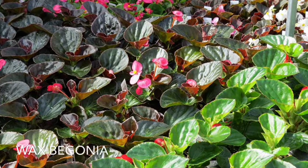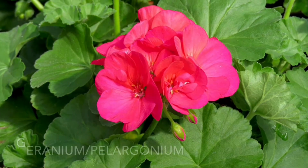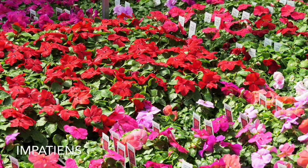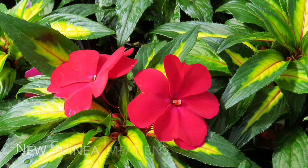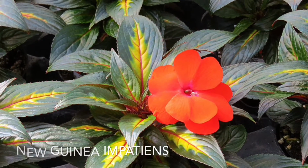I like wax begonias for their lovely shiny leaves. There are so many gorgeous geraniums out there that are awesome container plants. And how about some impatiens? Some like shade, some will tolerate a bit of sun. The next 3 are New Guinea impatiens, and I think they're absolutely gorgeous.